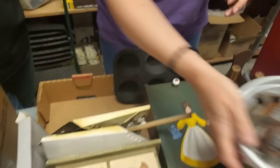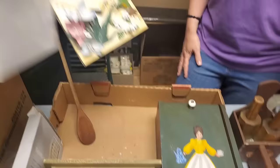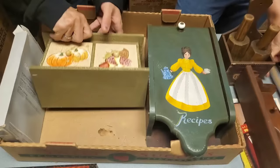All right, it's this thing. Well, these are like little wall decor pieces. Little cupcake tin. Muffin tin, yeah. Little decor. And then what's this guy? A spanking spoon. Yep, spoon. Absolutely. I'll get that power behind it. Oh, that's a cute little one.